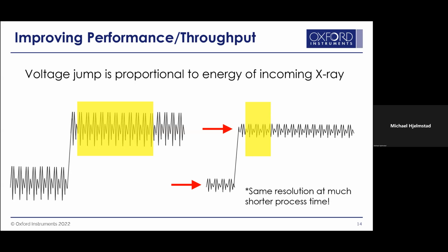So you can see same resolution, same accuracy if you want to look at it that way, at much shorter process time. That's been the big jump over these years. So that's what we're constantly trying to improve.